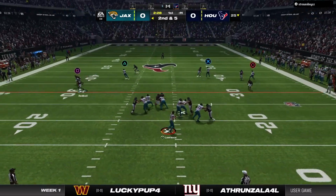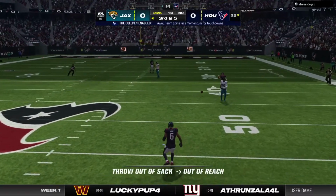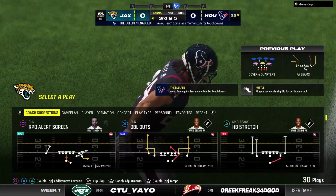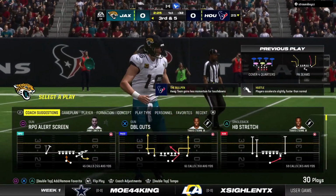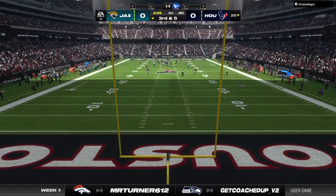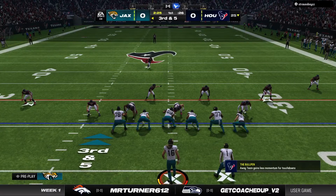Off the play fake, here's Lawrence. And that'll be incomplete. Well, he took a shot as he let that go. And it's going to bring up a third down. They'll need 5 on this play to move the sticks.